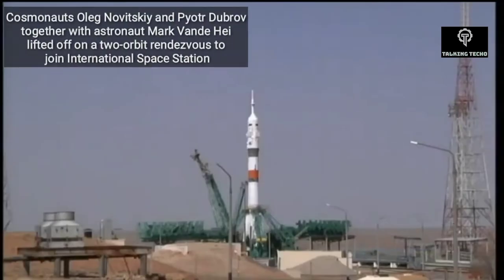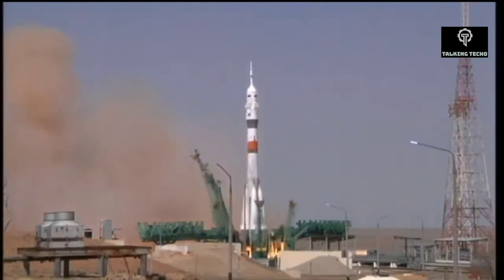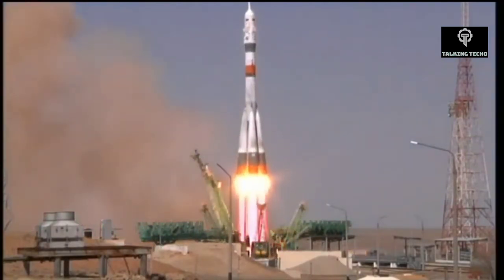Completely terminated. Auto sequence initiated. Second umbilical separated, 15 seconds from launch. Launch command for ignition. Are you ready to know? Second umbilical tower separates. And we see booster ignition. Engines at maximum thrust. And liftoff.